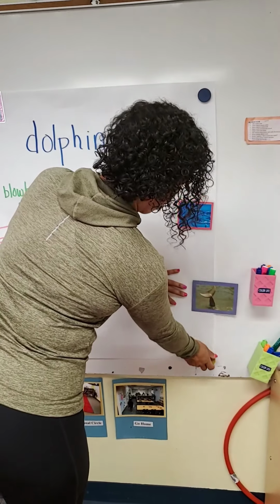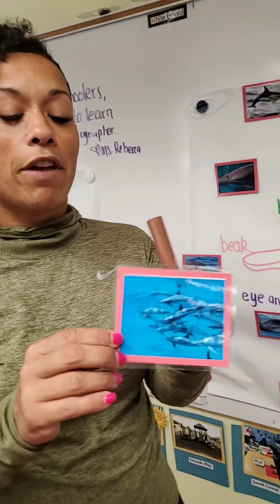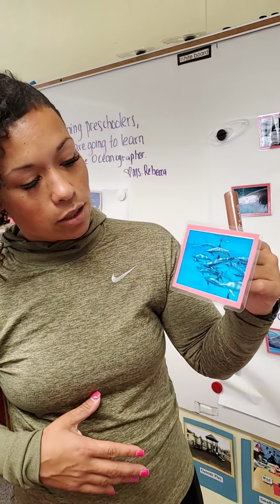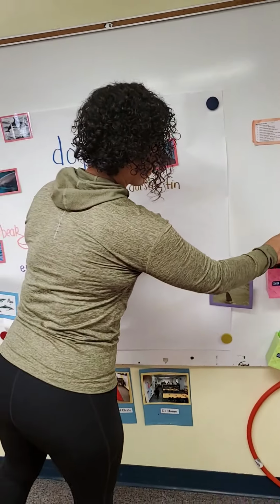When dolphins are in the ocean, they live in pods. They live in pods, and that means that they come in a group of a lot of dolphins. So they travel the ocean in big groups. This is called pods.